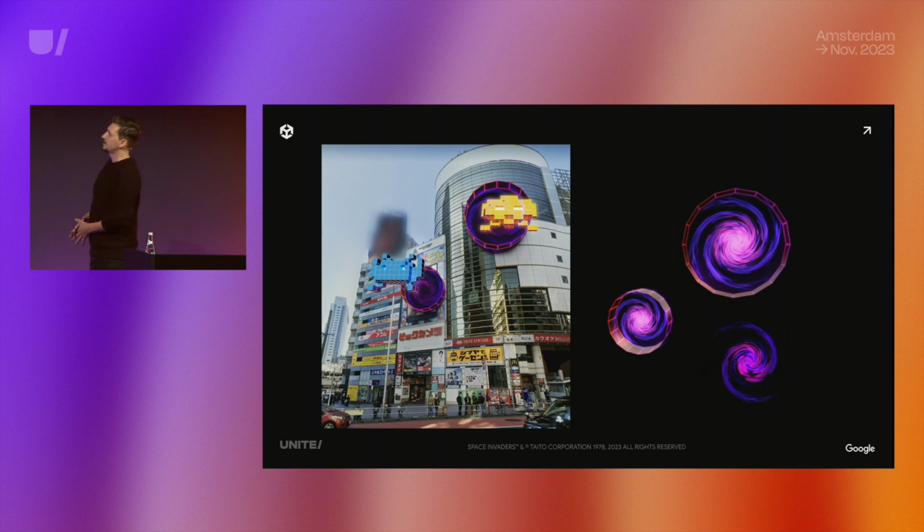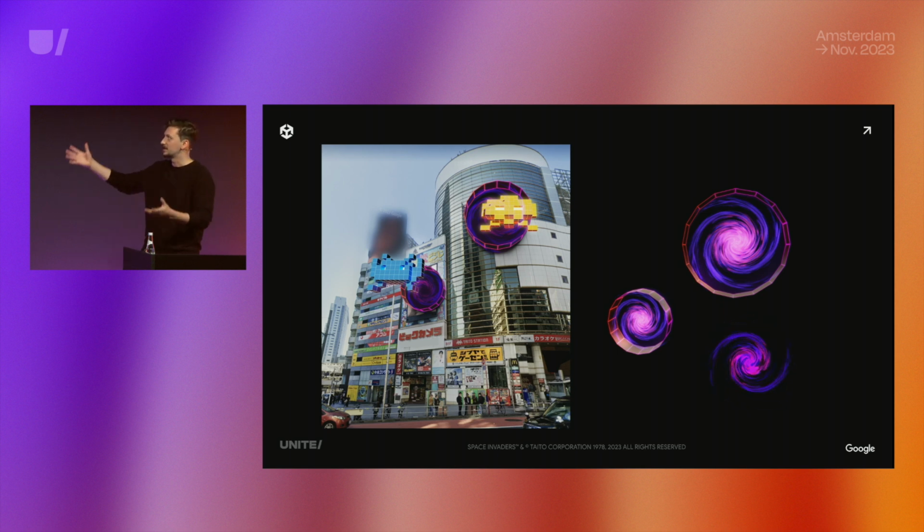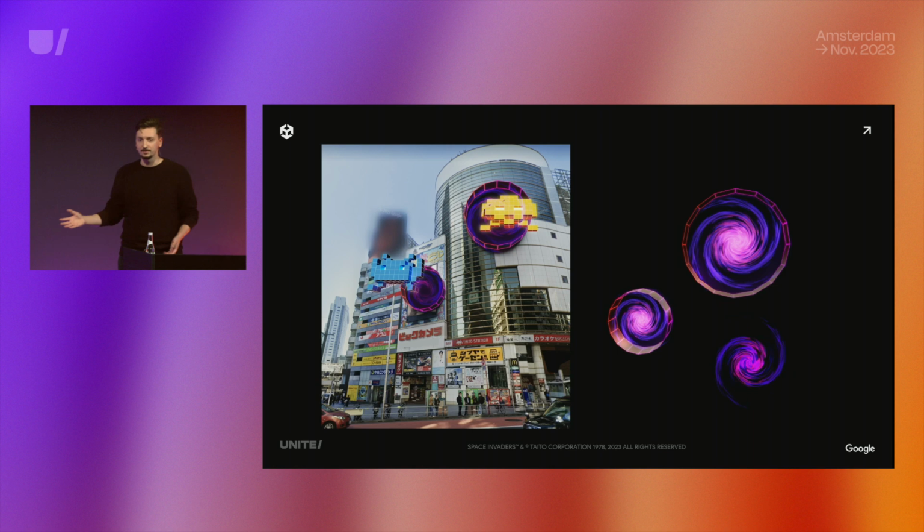When the invaders are attacking, of course, they can't appear out of thin air. They need a nice, tangible way to come in, to actually get inside our world. So we have designed these portals and a special algorithm that detects a nice surface from which they can spawn. We created a system that always showcases the action. So where you are actually looking, that's where the system recognizes a surface and spawns a portal for an invader to come in.